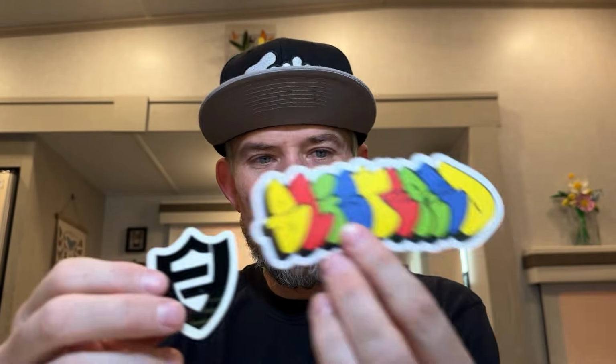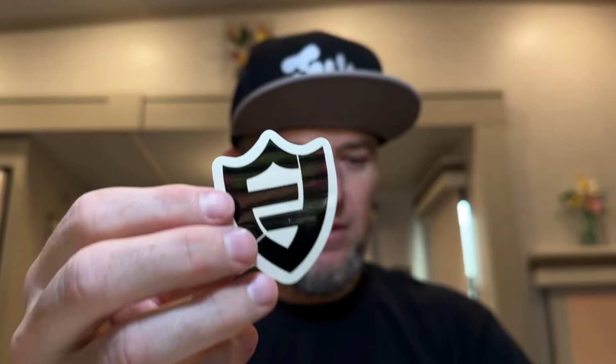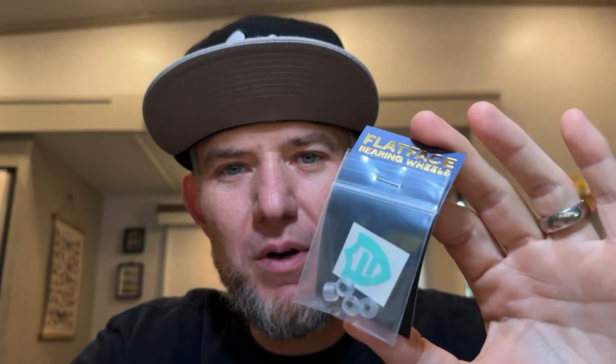I go to Flat Face. Flat Face always hooks it up with some slaps. Got the new blistered one from Ravioli in there. That's cool. I'm glad to get that. And then you got the old school blistered and then the Flat Face shield. I went with the G4, these frosted wheels that Mike put out. And these were going for $22.50, so they were pretty much half off. And then later I did see him, he restocked them and then they went up to like $25. So I definitely jumped on it fast.